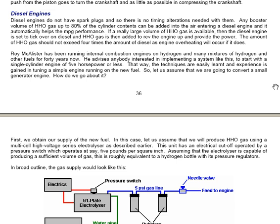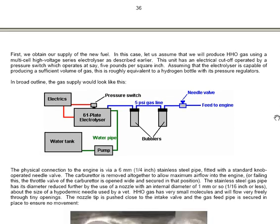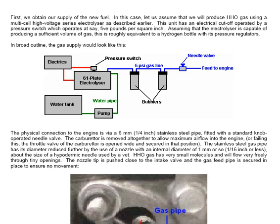One supplier which offers a dashboard-mounted, manually operated, readily built ignition delay unit is msdignition.com/1 timing controls, and there are others who also supply ready-made units.